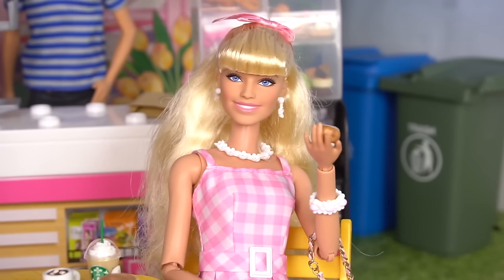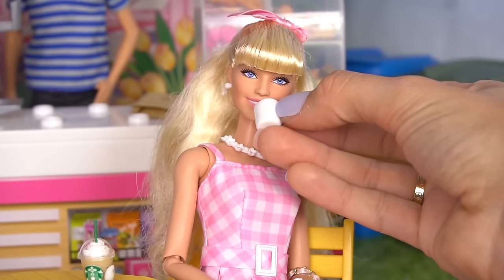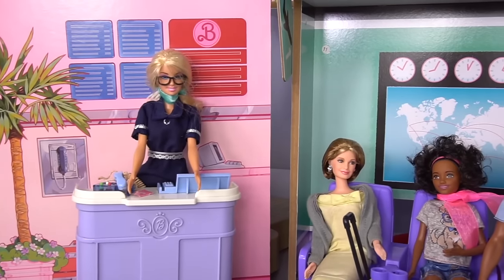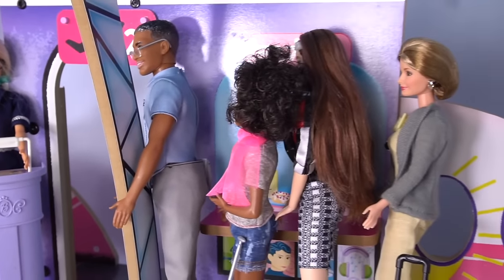This is so delicious. We are now boarding flight 107. Please make your way to the second floor. Oh, the boarding is from the second floor. Please board on gate 2. Boarding passes, please. Oh, there's a line already.